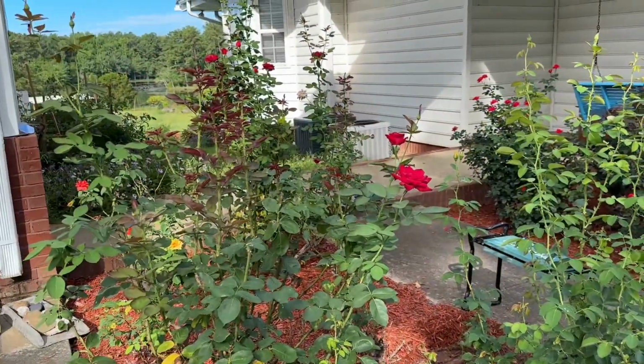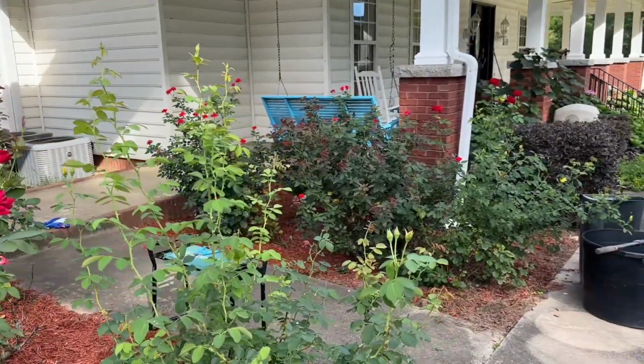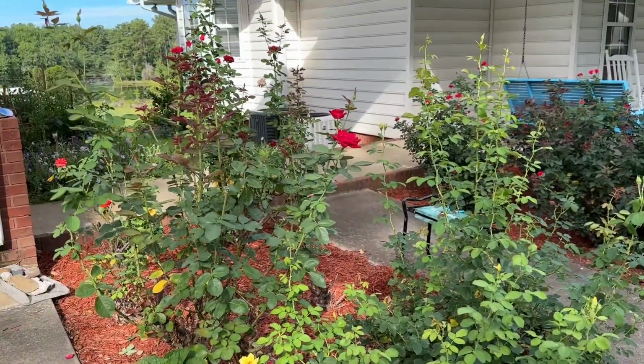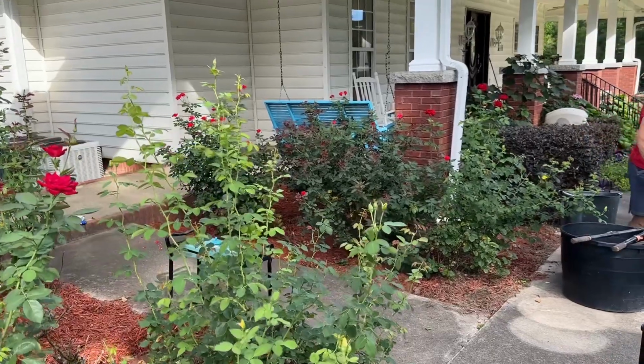So not a big difference, but in close up, it looks a lot different because we got a lot of the old blooms off. And we got that big, huge one pulled up. We got another one to dig up. I think that looks good.